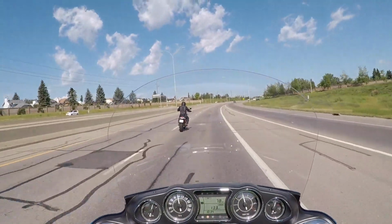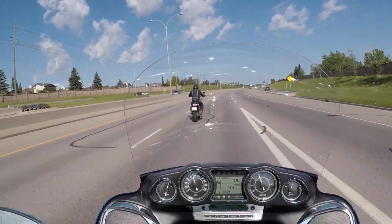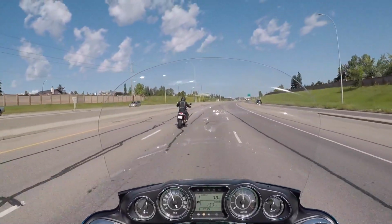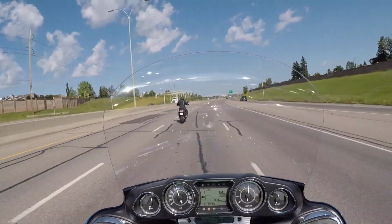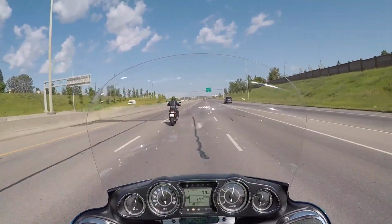Now we have to remember these are not sport bikes. It's not a V-Strom. My V-Strom has way more power at 1000cc V-twin compared to this 1700cc V-twin. But it's a different bike, right? It's a different purpose.